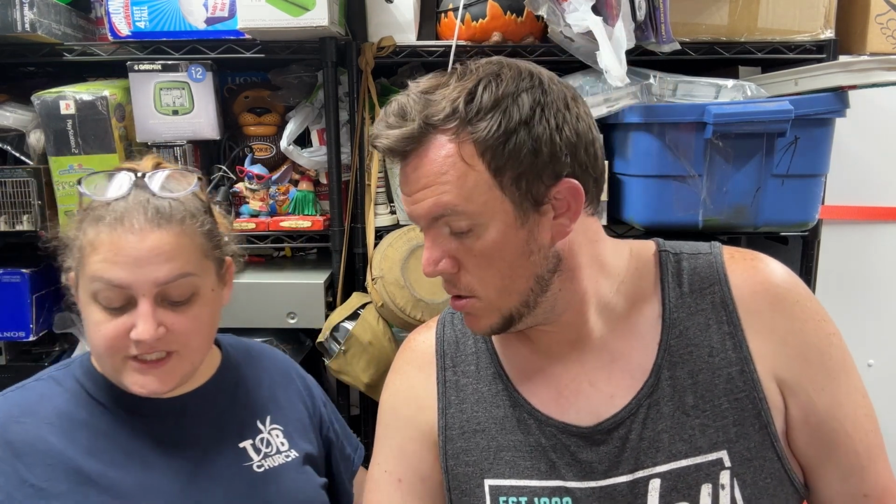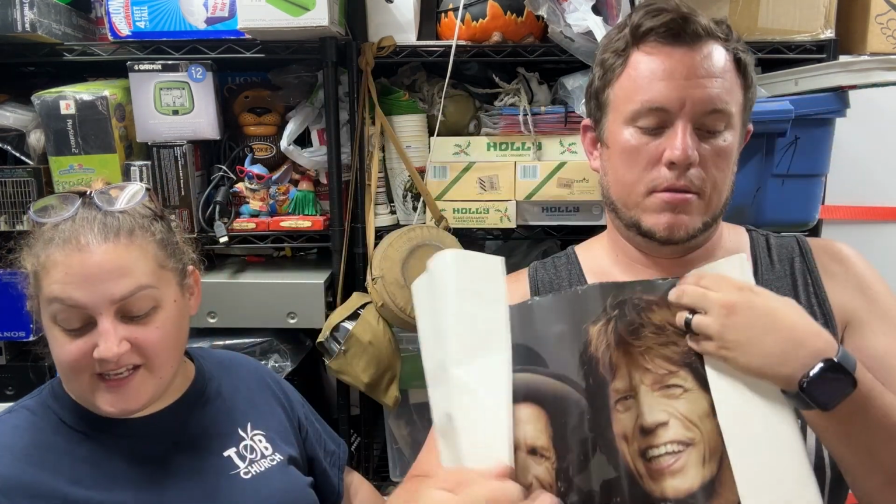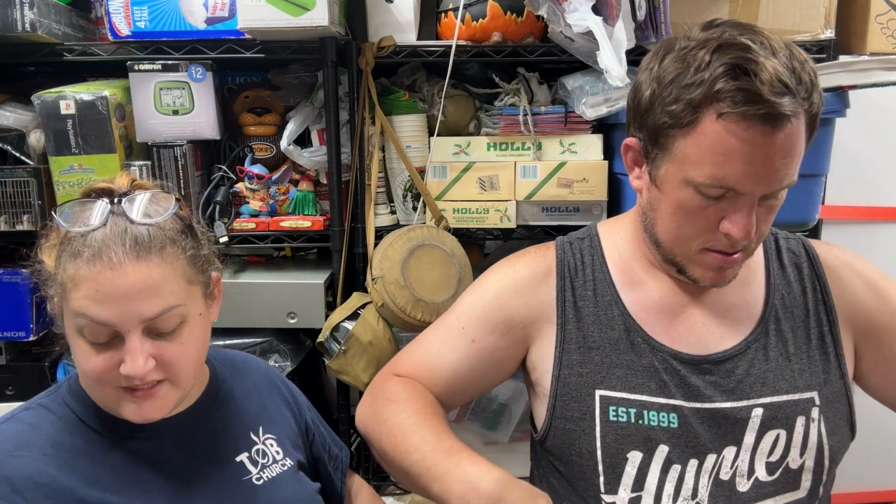Then we got a Rolling Stones 2005 concert poster, a Bigger Bang tour. It's not in great shape. But there's their faces, and that sold for $28 shipped.